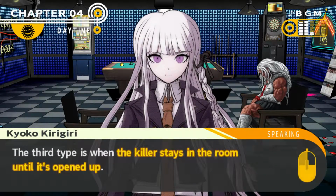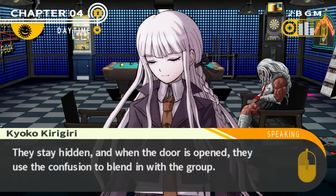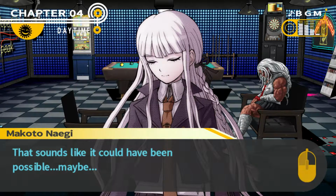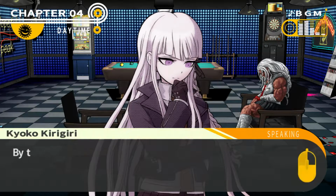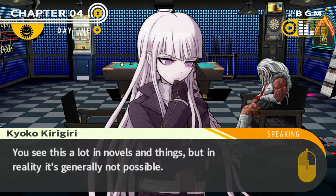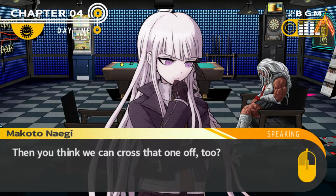The third type is when the killer stays in a room until it's opened up. What do you mean by that? They stay hidden, and when the door is opened, they use the confusion to blend in with the group. They pretend they showed up along with everyone else, and that's that. That sounds like it could have been possible. Maybe. And the fourth and final type is when it wasn't actually a locked room at all. Not a locked room? By that I mean there actually is an alternate escape route somewhere within the room. You see, this is common in novels and things, but in reality, it's generally not possible. Then you think we can cross that one off too?